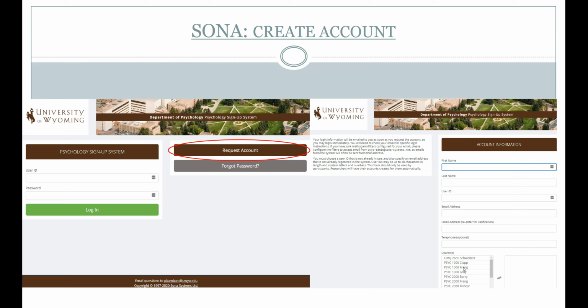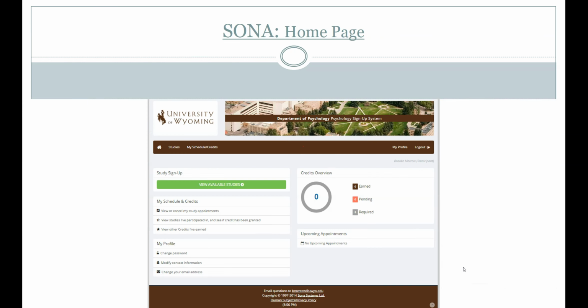Once you've created an account, you'll be taken to the SONA Systems homepage, which looks something like this. Here you can track credits, view appointments, register for studies, and see how many credits are pending or how close you are to completing the requirements for your class.